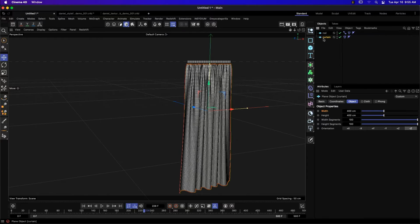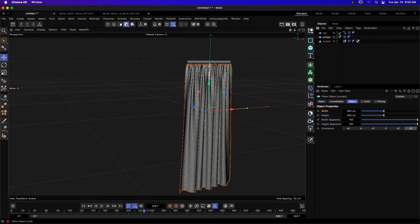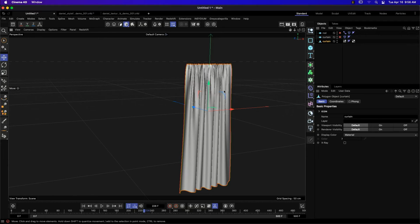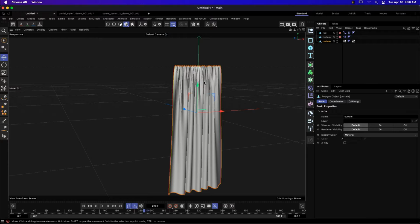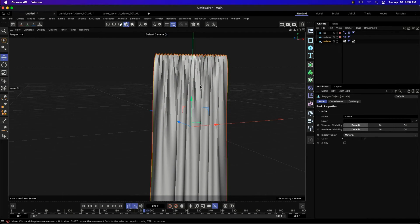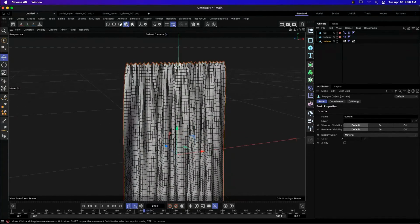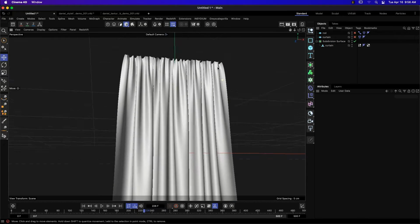All I did was right click on my curtain and select Current State to Object. I'm going to turn off my other ones and delete the cloth tag there. Now we have curtains that are just a piece of geometry, so they're super easy to work with. You may notice that the geometry doesn't have a terrible amount of resolution. I could either re-sim with more segments, or I can just put this all into a subdivision surface. Now we've got nice, smooth curtains.